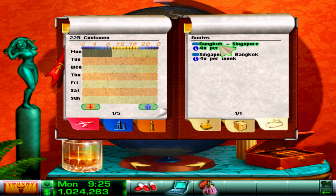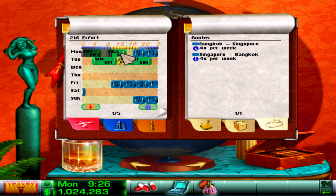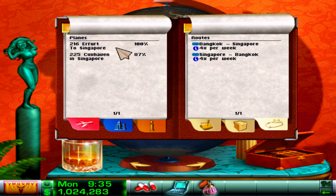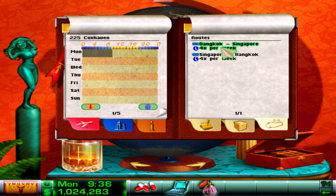What I am going to start to do though is pick up more orders. As you can see, we have some more orders on the list here, which is great, and I'm happy about that. However, right now we are definitely feeling the need to get more money, so we just need to do a lot of flying. That's really the bottom line. So that's what we're going to do.